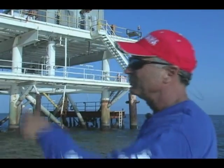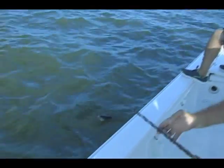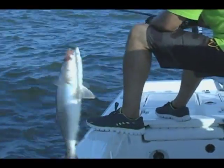All right. Let's try him. We set up, the current is pulling our lines away from the rig, so we're going to reposition right over here. We want to get where we can either parallel the rig or where the current would pull us towards the rig. You want to let it swim, Mike? Let it go up. He ain't going to swim.